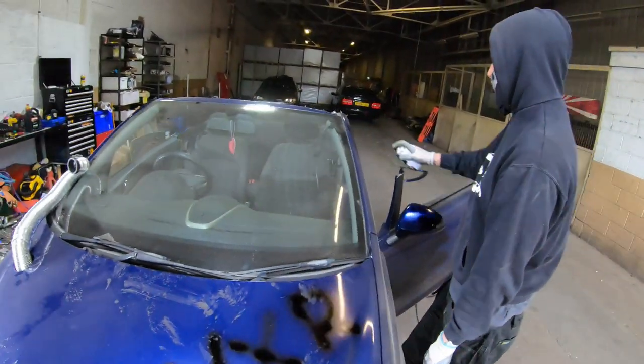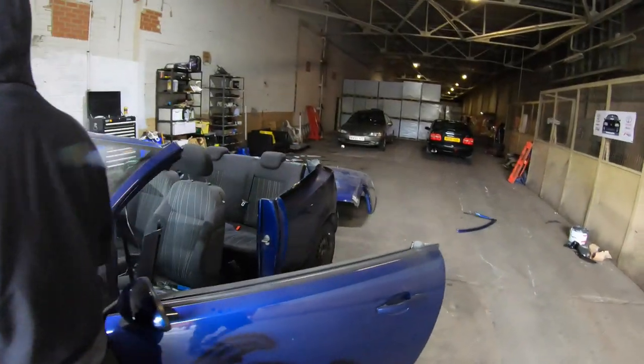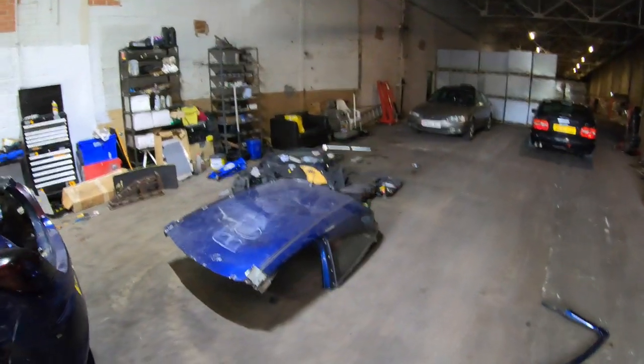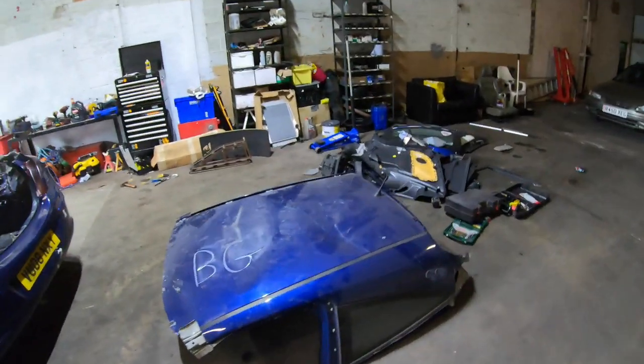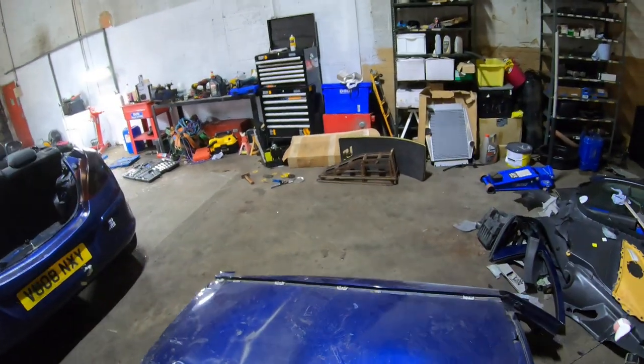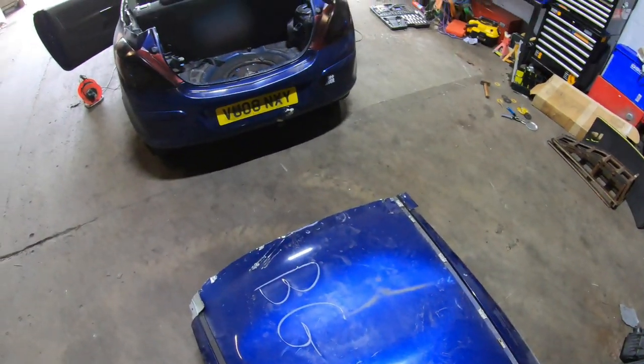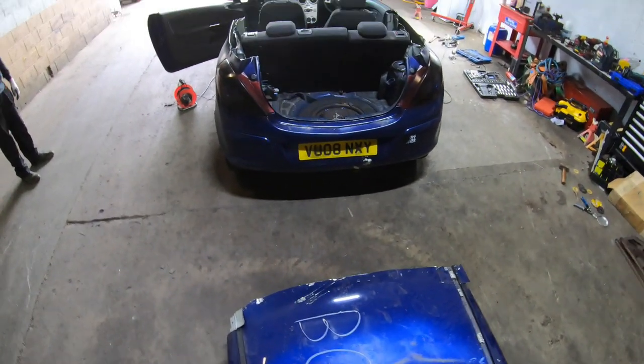Close enough. That's on the strip as well. No, can't. Scrap pile. You're such an animal. Look at the roof. I'm going to shatter windows, aren't I, stood on this? We need to do racing straps as well.